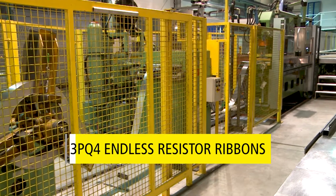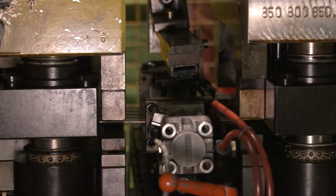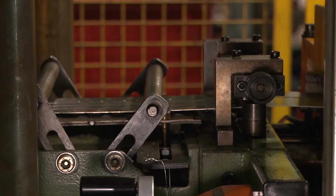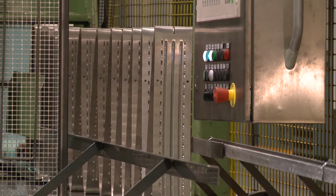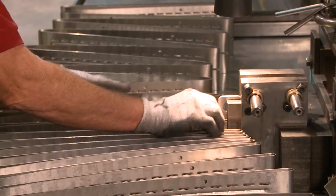Alternatively, GINO AG manufactures the endless resistor strips of the 3PQ4 system. In this, ribbons with a length of up to 30 meters are punched in one piece and are subsequently folded in a meandering pattern. Due to the special insulation design, higher operation temperatures and therefore more compact designs are possible.